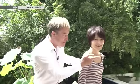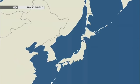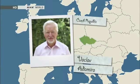Today's recipe is a family favorite, Japanese-style curry and rice. It can be made with a variety of ingredients. Today, our guest is Vaclav Vladimira from the Czech Republic. Vaclav's wife is Japanese, and he loves her cooking. Today, he'll be learning a fun recipe to take back home with him.